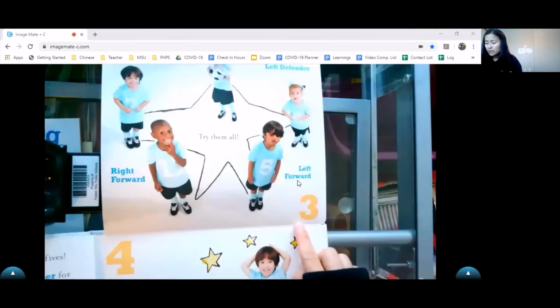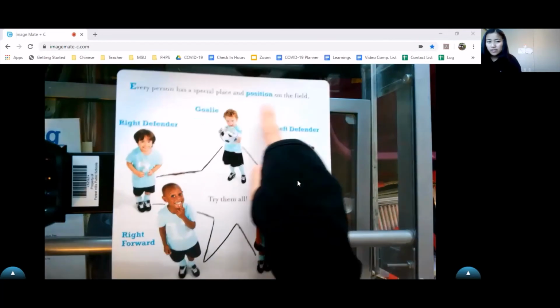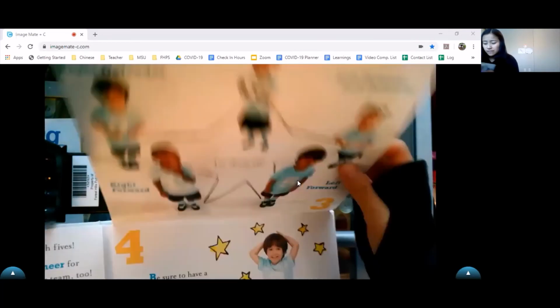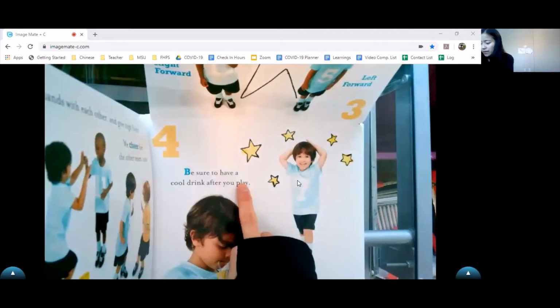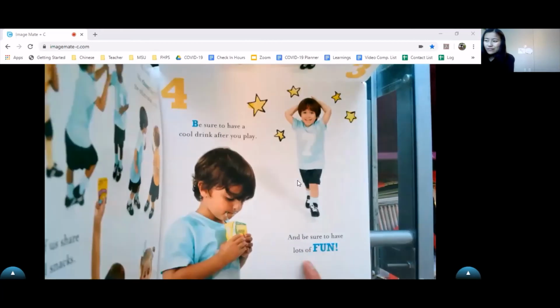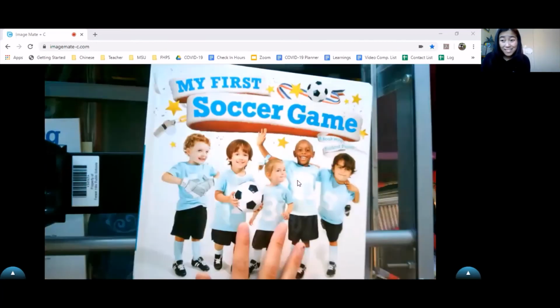3. Every person has a special place and position on the field. Goalie, right defender, right forward, left forward. 4. Be sure to have a cool drink after you play, and be sure to have lots of fun. The end. Wow, so this book was kind of special, wasn't it?